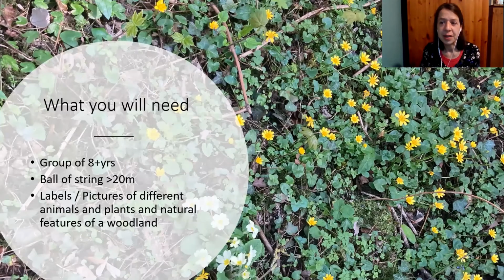So what you'll need for this is a group of participants from about age 8, and this activity is also great all the way up to adults. So any age group is grand. You need a ball of string, and that needs to be at least 20 meters long, and approximately 15 labels or pictures. This depends on the size of your group.